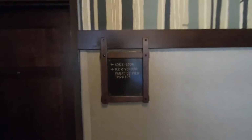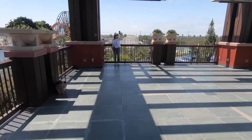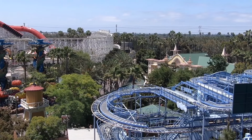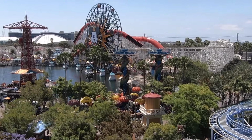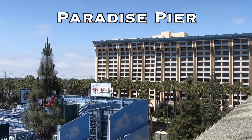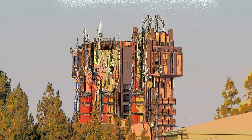Oh, it's actually called Paradise View Terrace. Another bonus is on this 6th floor. Not many people know about this or think to go here. As a guest, you have access to this balcony, which, as you can see, overlooks the California Adventure Park. It's a really awesome place to get a glimpse of the parade or nighttime shows.